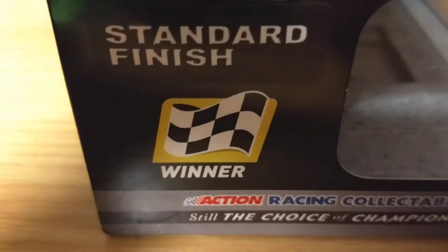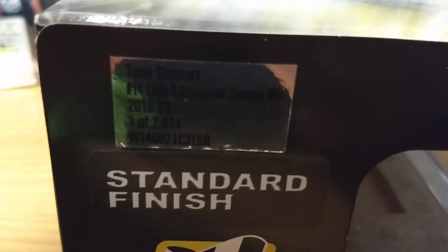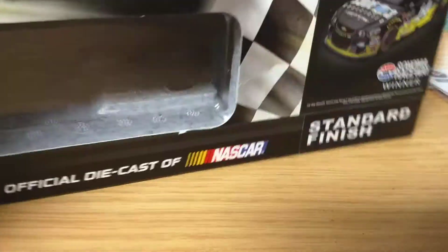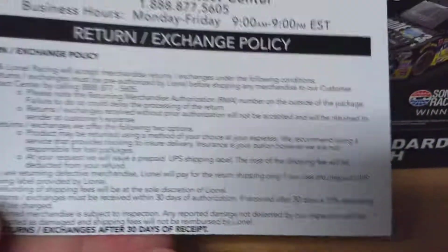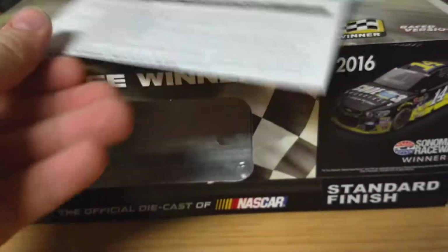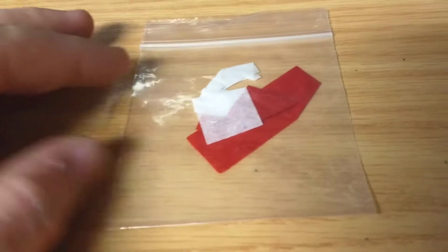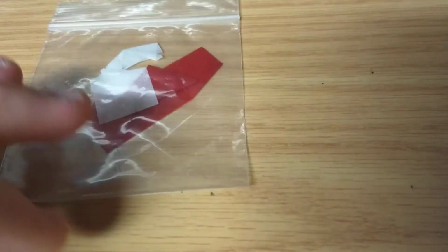You see the standard finish, winner sticker, and you see the sticker. It's Tony Stewart 14 Code 3 Associates Sonoma win 2016 SS, 1 of 2014, Sprint Cup Series. And something to get along with the car is the Lionel exchange policy, of course. Probably won't ever exchange this car or return it, but oh well. Something handy to have in there. They give you some confetti from Victory Lane from Sonoma the day Tony Stewart won. I think that's really cool.